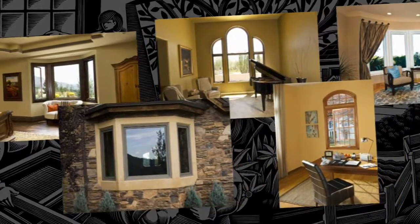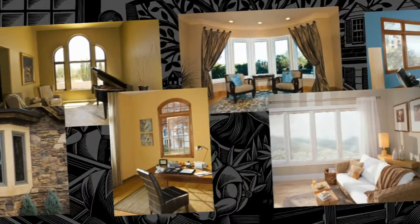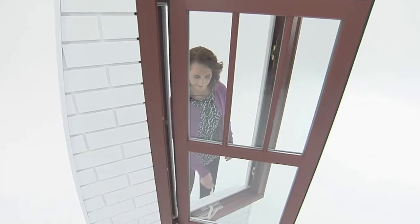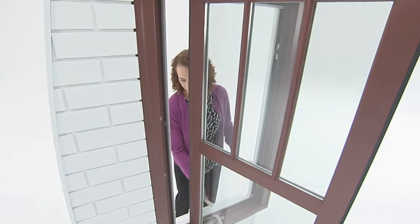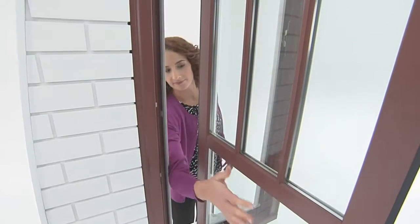We often see casement windows stand alone, but they can also be combined with other units, maybe even a picture window to make a larger opening. So one of the benefits of the casement window is that it has an easy, clean hinge, allowing the homeowner to open the window, clean the interior, and clean the exterior without having to climb a ladder.